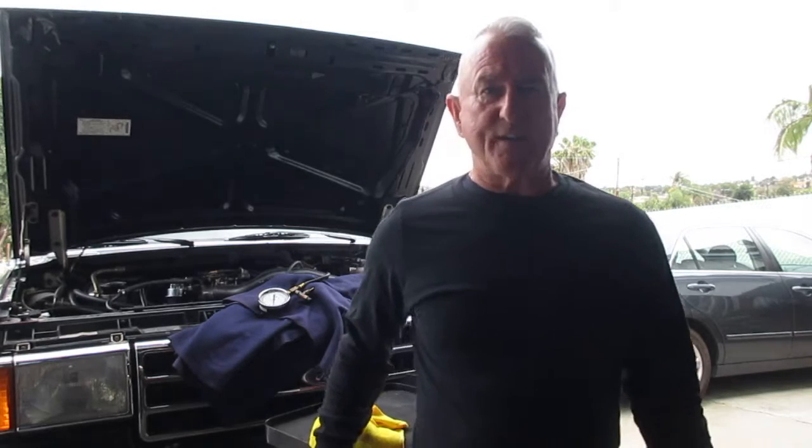Hi everybody, we're at John Sadler's Auto Repair. We have a 1991 Ford F-150 with a 5.8 liter. The customer is concerned it has a little hunting, sputtering. The idle will go up, it'll go down, it'll almost want to stall when they turn a corner.